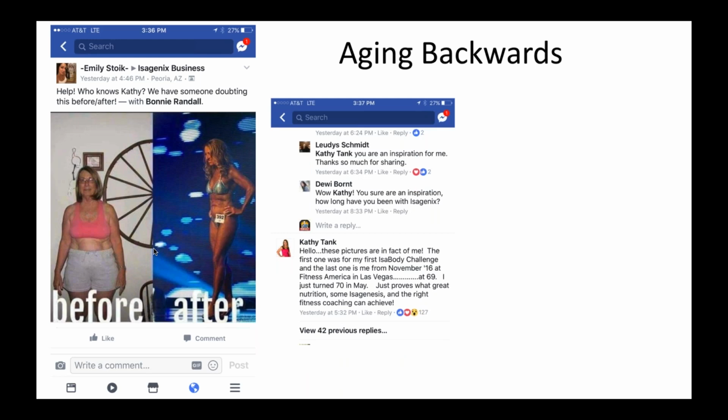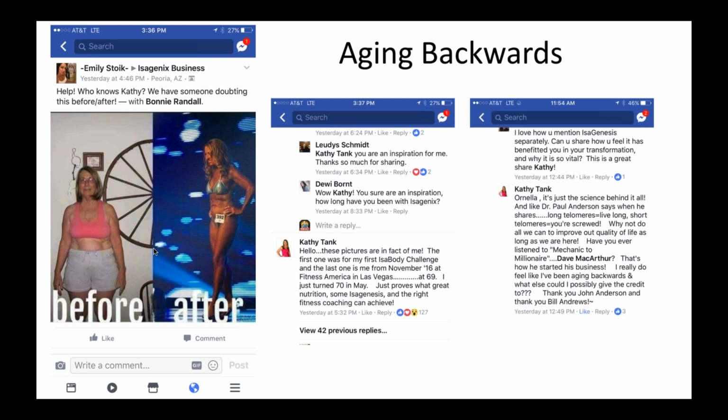The first one was for my first IsoBody challenge with Isagenesis. And the last one is me from November 16th at Fitness America in Las Vegas at 69 years old. I just turned 70 in May. It just proves what great nutrition, some Isagenesis, and the right fitness coaching can achieve. And people just kept commenting. They were like, wow. And there's like over 500 comments on it now. And she eventually tagged me, and that's how I found out about it.